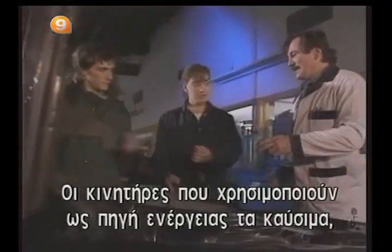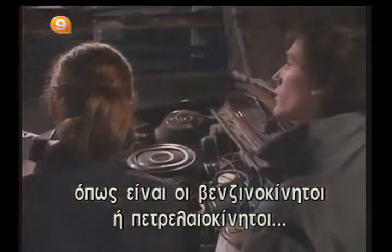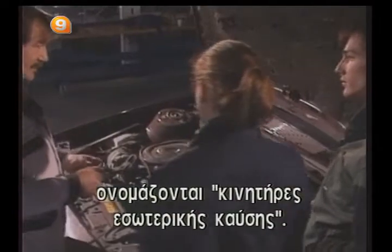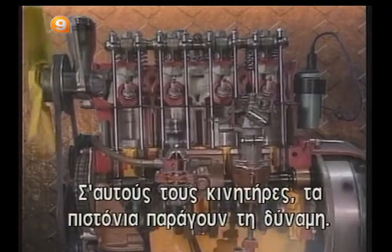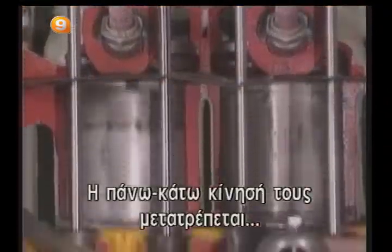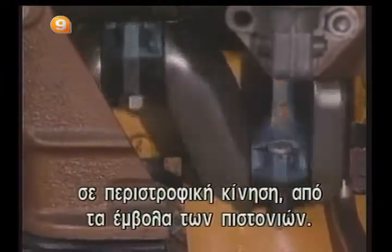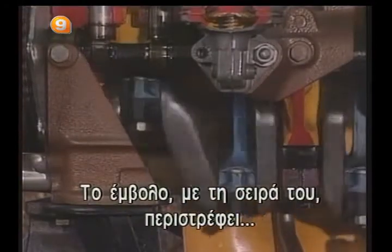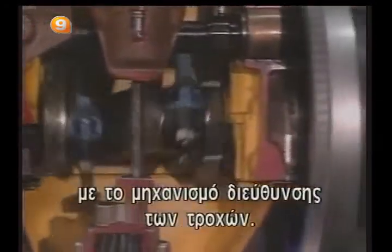Engines that use fuel as their energy source, such as gas or fuel oil engines, are called internal combustion engines. In such engines, it is the pistons that generate the power. Their up and down motion is converted into a rotating motion by piston rods. The latter, in turn, rotate the crankshaft, which is connected by gearing to the automobile's drive wheels.